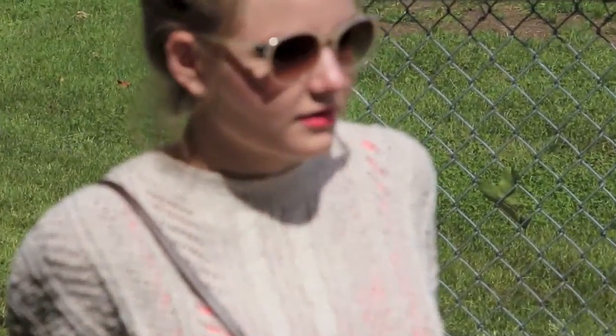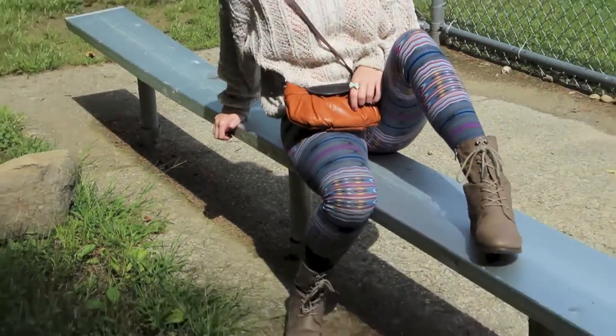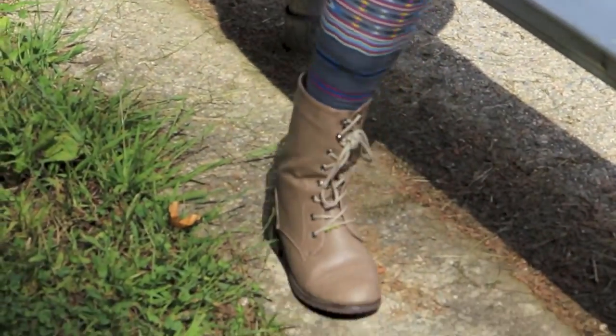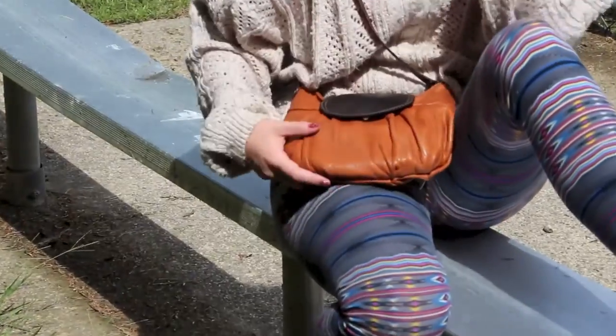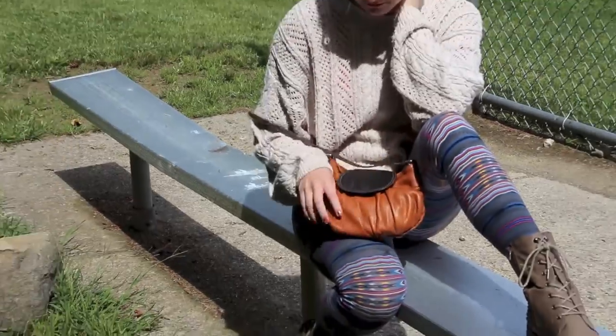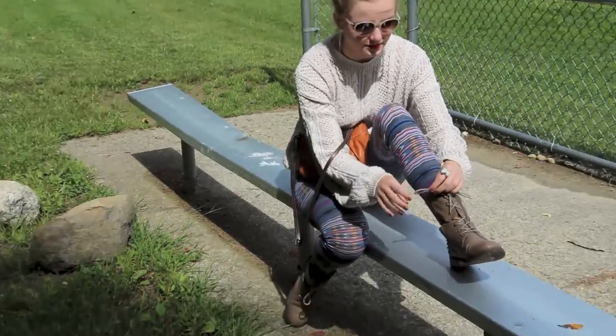My sweater is actually from my mom's closet. And my sunglasses are from Target. My leggings are also from Kohl's. And my combat boots are from Target. My bag is actually from Italy when I had the privilege of going, but any over-the-shoulder bag is absolutely adorable for the fall, and especially that very cute brown color.